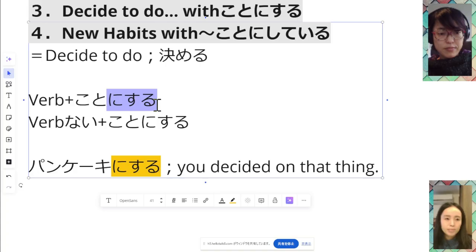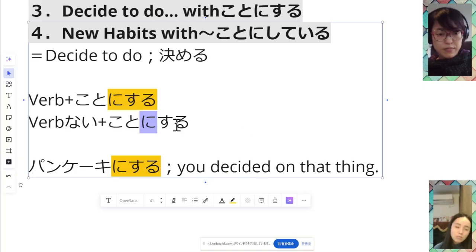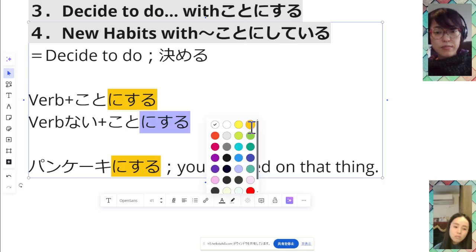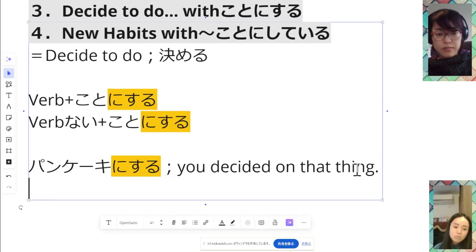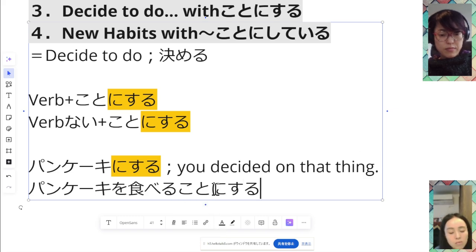Now, koto ni suru, what it does, if you remember, koto turns everything that comes before it, or at least a part of what comes before it, into a noun. So it's exactly the same thing. Because everything before this koto, including the koto, is now a noun, and you've decided on that. So it's exactly the same as this structure. Pankeki ni suru. I decided to get pancakes.